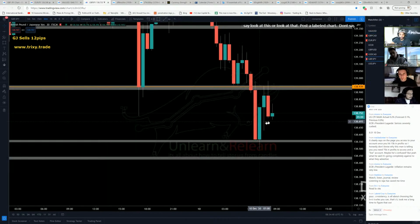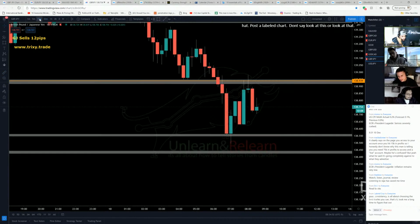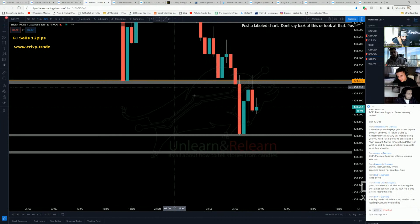Pound yen is still struggling here to continue down. See, now it moved up. If it starts breaking its own low, at this point it has a high probability to continue down. So if you look on the 15-minute time frame, yeah, it makes sense. If now it turns bearish, it should continue moving down. Makes sense.